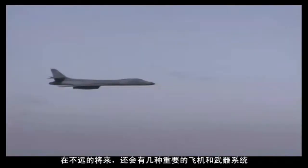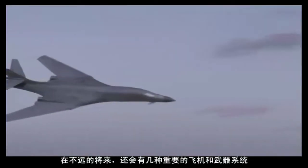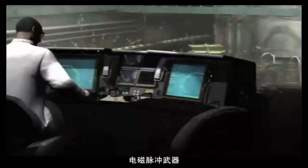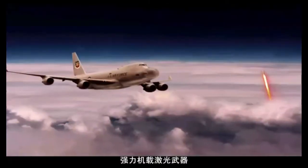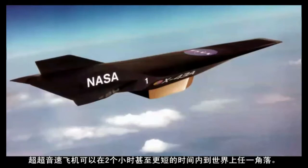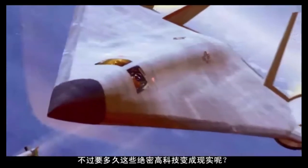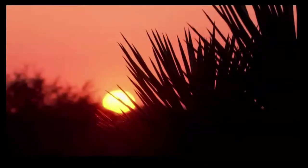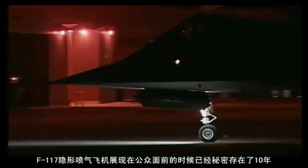In the not-so-distant future, there will be even more radical aircraft and airborne weapons systems. Everything from electromagnetic pulse weapons to powerful airborne lasers to hypersonic aircraft that can fly to anywhere in the world in 2 hours or less. But how soon will these high-tech secrets become a reality? The enigmatic F-117 stealth jet flew in secret for 10 years before its existence was revealed to the public.